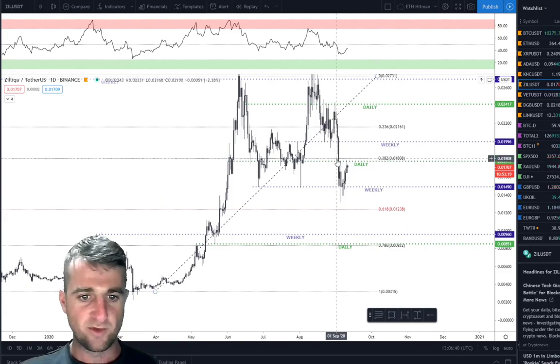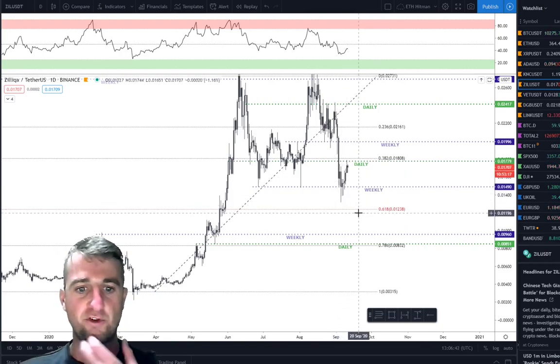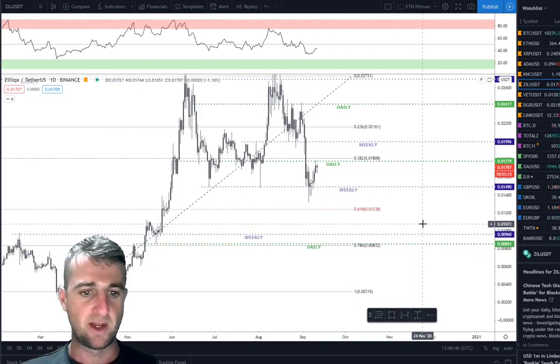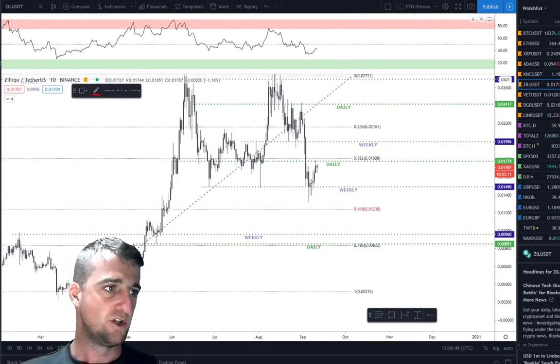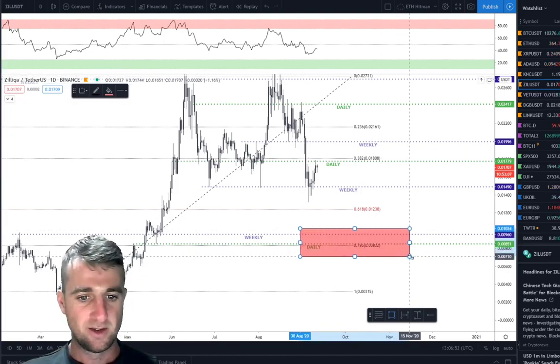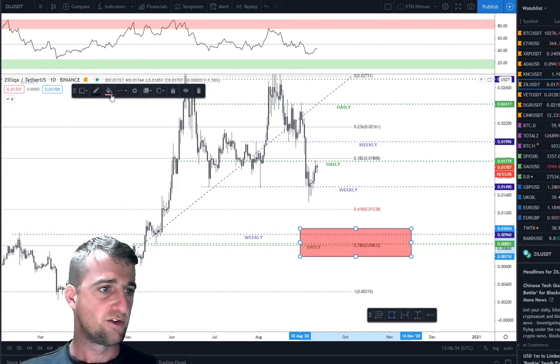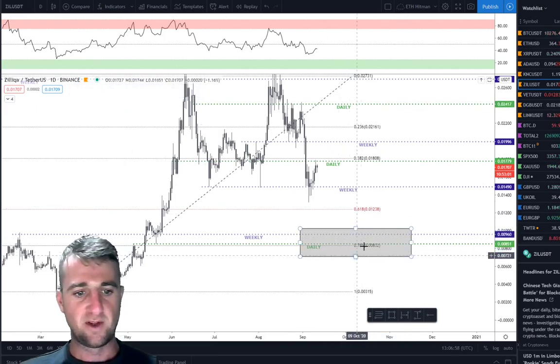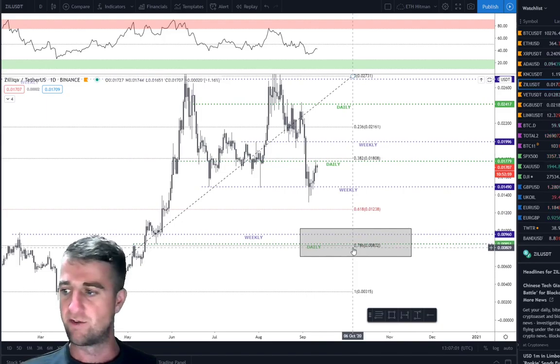And I do think we've already come down a fair bit now. We're getting close to coming down to the 61% retracement. And I do think these areas down here are going to be really good investment opportunity areas. If you can get some Zilliqa down here, let's just change that to a grey because it looks a bit ridiculous. So I do think that you can use this area to buy some Zilliqa.